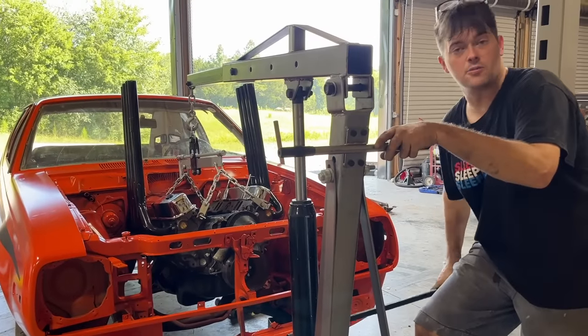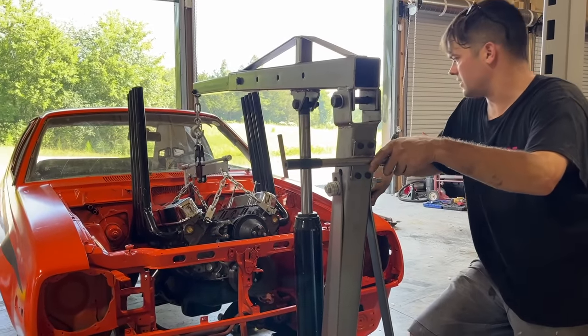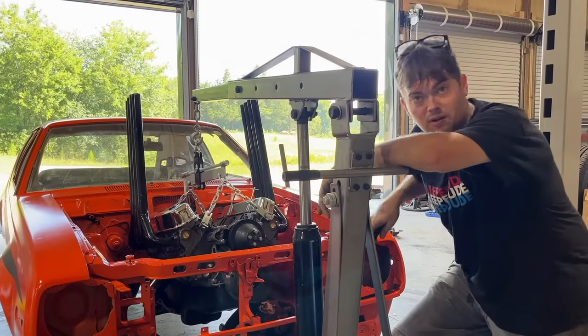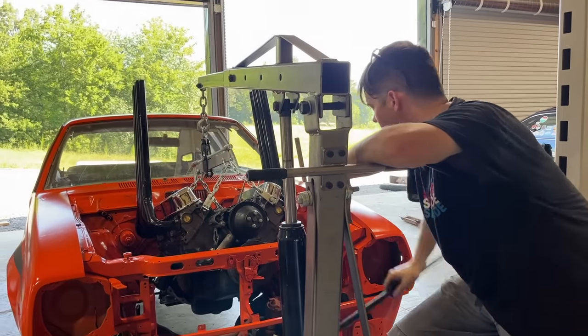I'm going to have to make my own motor and transmission mounts. We got to figure out a drive shaft once we get that done. Have to plumb the whole thing, wire the whole thing, do the whole cooling system. We got a lot to do in 8 days.